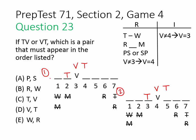Well, let's look here first. There's a couple possibilities for R and M. So we could just plug them into one of them here. And you'll notice that if we plug them in right there, we're not going to have space for P and S to be next to each other. So let's delete that and try them in their other possible location, which creates the same problem. No space for P and S to be next to each other. So we're not looking at this scenario.